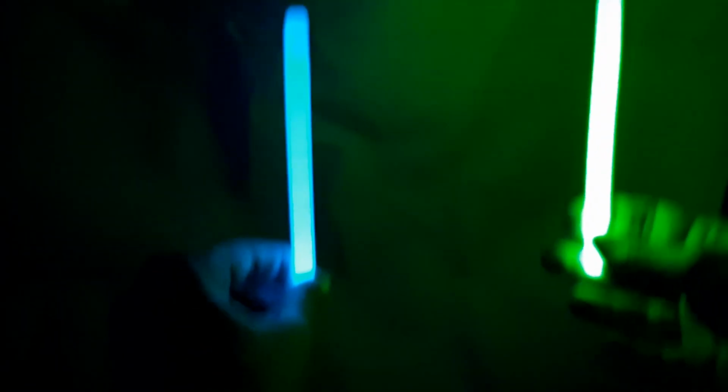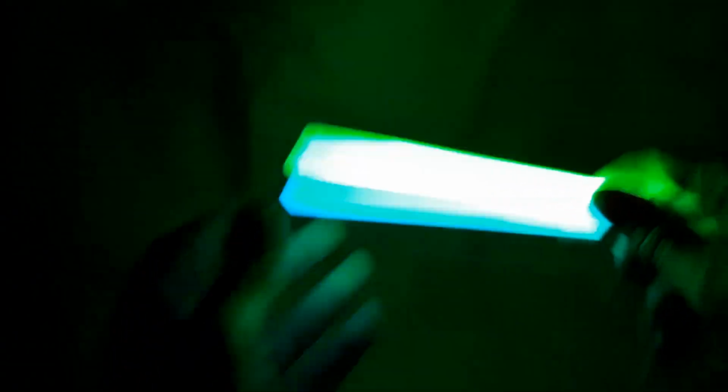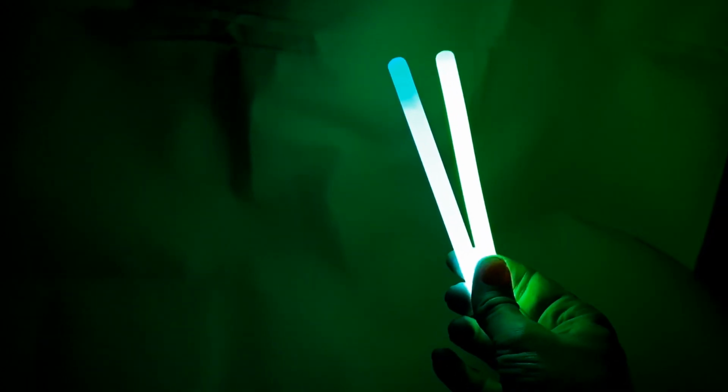Oh, it's too hard to see. I don't know. Yeah, I think that is brighter, but it's kind of fallen off already though. Like I said, once you crack them, they kind of calm down. If I put them next to each other, you can see which one's brighter. So let's go to the other colors.